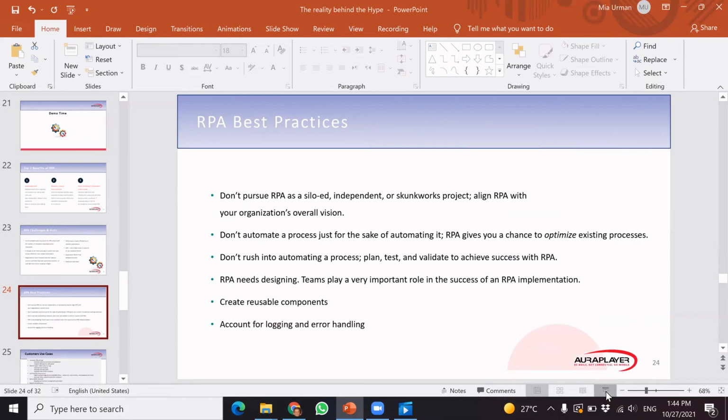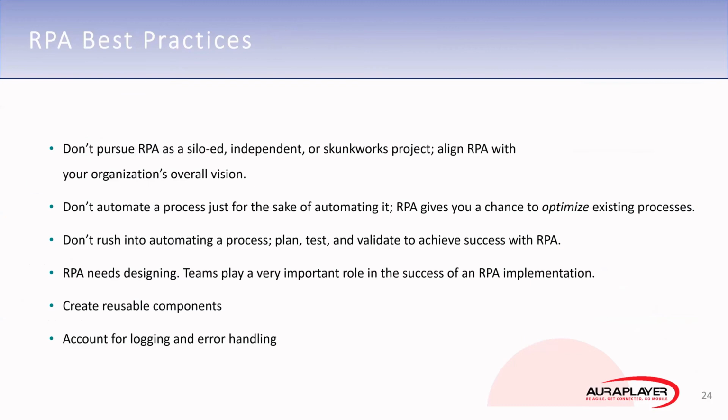Okay, I'm still okay. So I want to just jump quickly to the best practices. So it's really important, like we said, for RPA to not just automate something for the sake of automating it, but to really design it out, go to the functional users, and engage the teams.